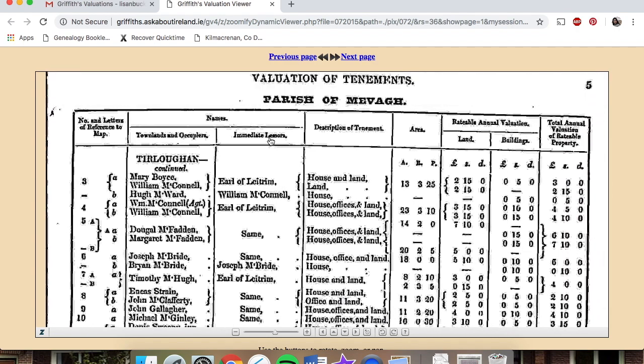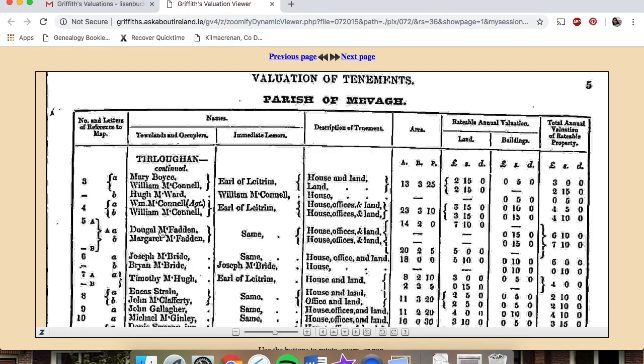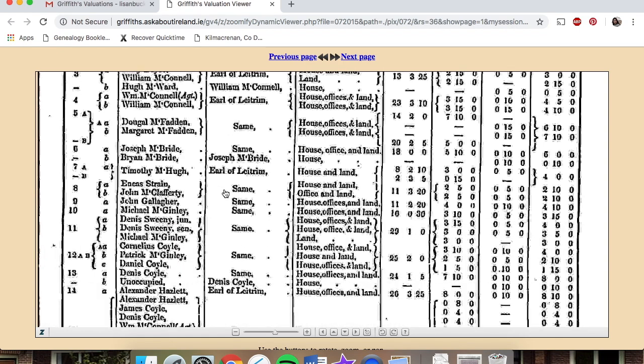So next we come over to this immediate lessors column, pretty self-explanatory. These are the landlords. So Mary Boyce and William McConnell rented from the Earl of Leitrim. Hugh McWard rented from William McConnell. So again, because he is outside of this bracket, it means that he is renting from one of these people. Dougal McFadden rented from, same, just means the person above, so Earl of Leitrim. It's just really standard.